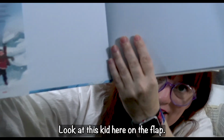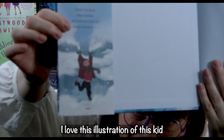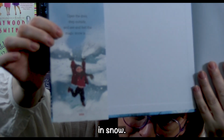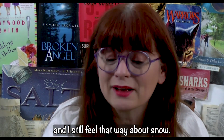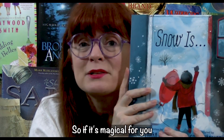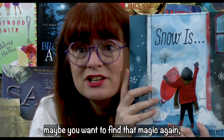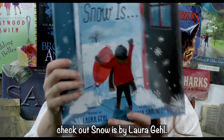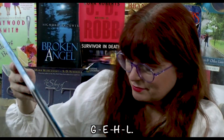And look at this kid here on the left. I love this illustration of this kid in snow. I'm a grown up and I still feel that way about snow. Snow is still magical for me. So if it's magical for you or for your kid, or if maybe you want to find that magic again, check out Snow Is by Laura Gehl, G-E-H-L.